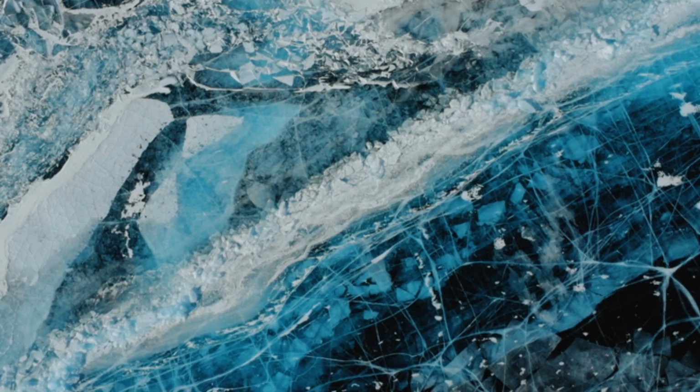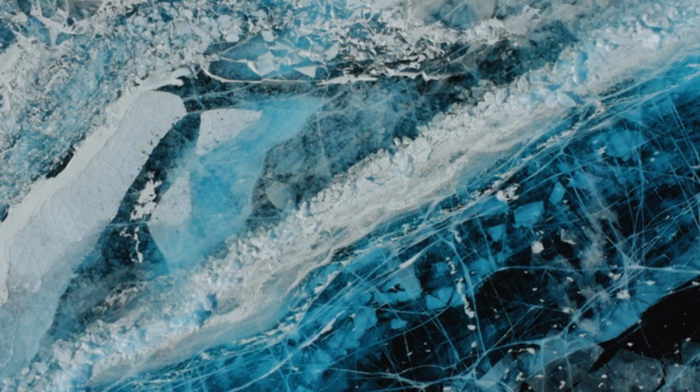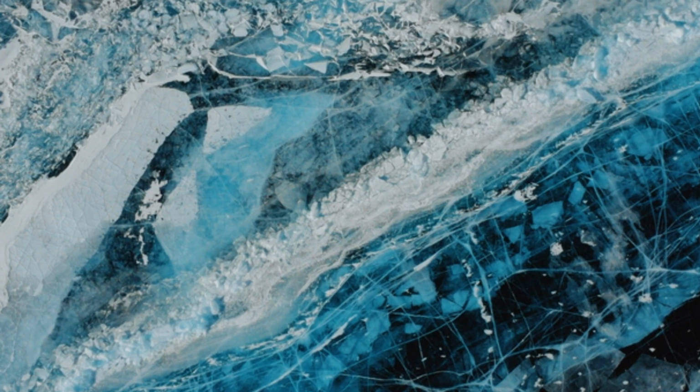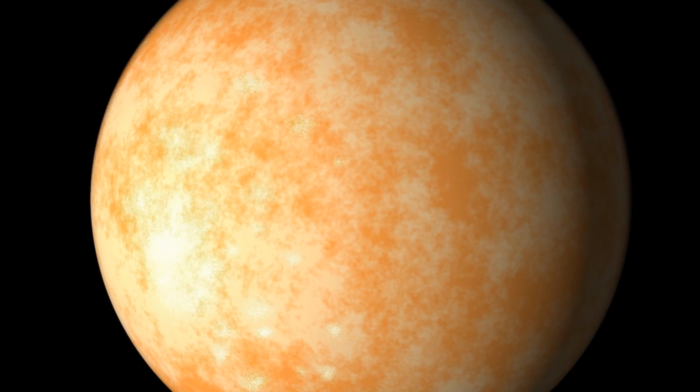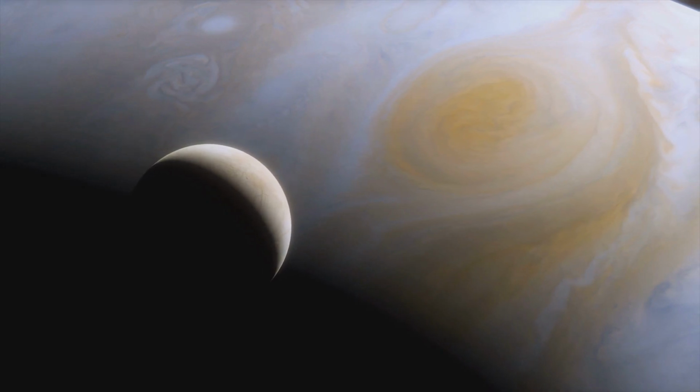And then there's the surface itself. Europa's crust is covered in a complex, crisscrossed network of cracks, ridges, and fault lines, but very few impact craters. That tells us something crucial. Europa's surface is young and active. Ice plates shift, move, and even reform like tectonic plates on Earth. Some scientists call it an icy shell over a living ocean.